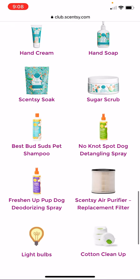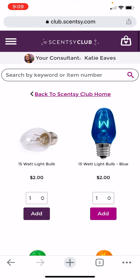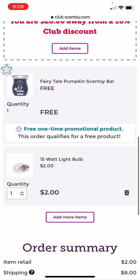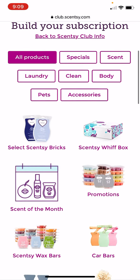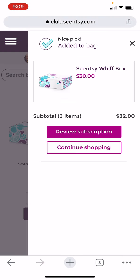Let me go down to the bulbs. Let me add a single $2 light bulb. Yeah, see? Right there. You're going to get the free Fairy Tale pumpkin bar regardless of how much you spend. But let's bulk it up and make it even better. So you know that once you get to $30, you get 10% off your order.